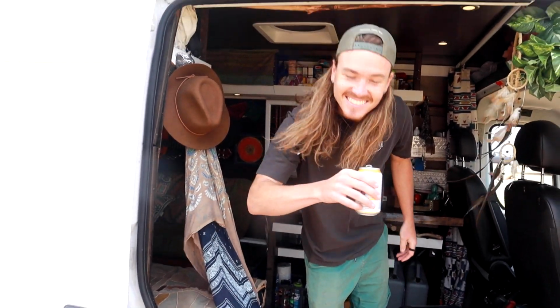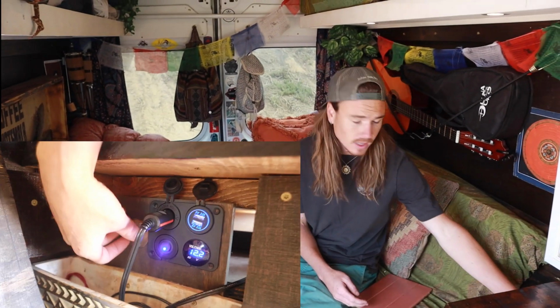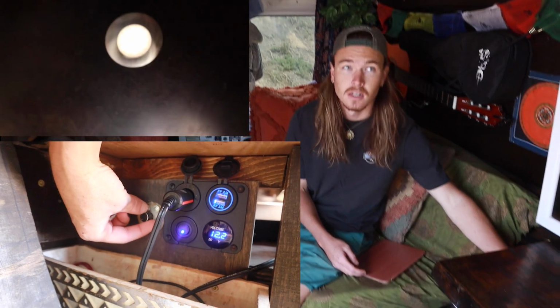Cheers, guys. And then just behind here, we have all of our plugins. So we plug in our refrigerator here, and all of our phones, our USB. This is also our light switch. So we have some dimming lights here. Super nice in the afternoons when you don't want too much light or anything if you're trying to save power.